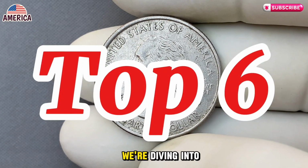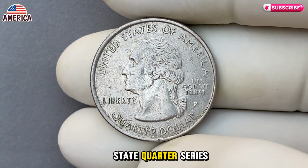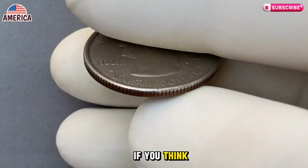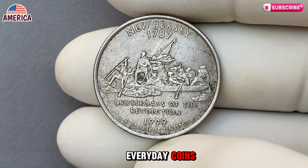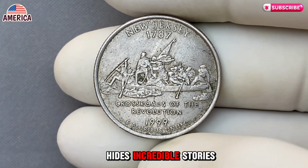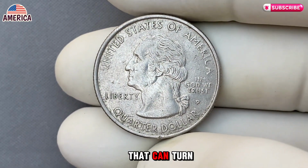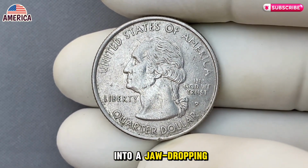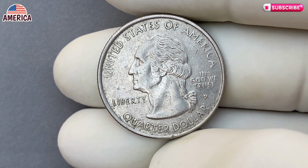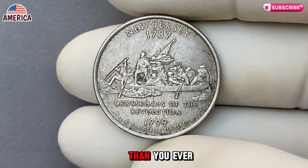Top 6, we're diving into one of the most historic and valuable coins in the U.S. State Quarter series, the 1999 New Jersey Quarter. If you think quarters are just small, everyday coins, think again. This particular coin hides incredible stories, rare minting errors, and an astonishing potential value that can turn a simple quarter into a jaw-dropping collector's prize. So, listen carefully and stay with me, because by the end of this video, you could be holding a coin worth way more than you ever imagined.